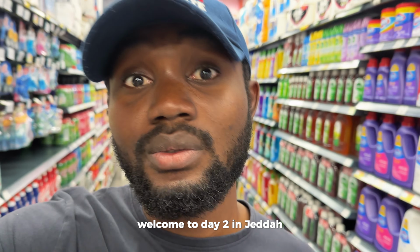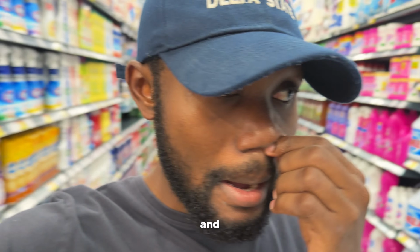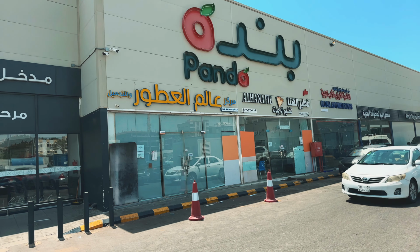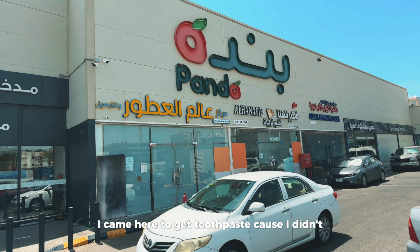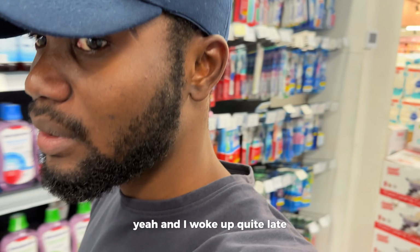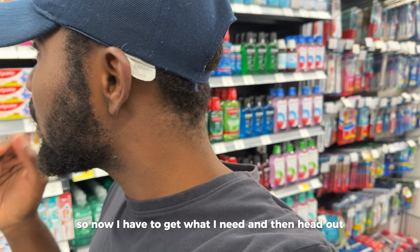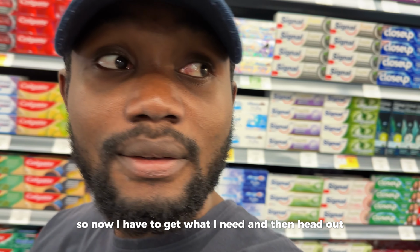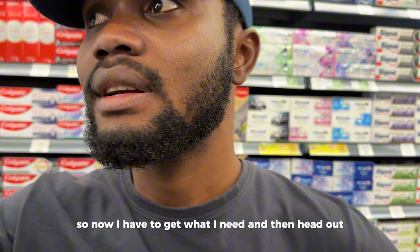Welcome to day 2 in Jeddah, and at this mini mart called Panda. I came in to get toothpaste because I didn't travel prepared. I woke up quite late, so now I have to get what I need and then head out.